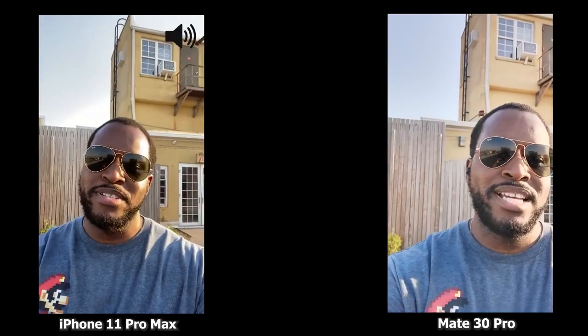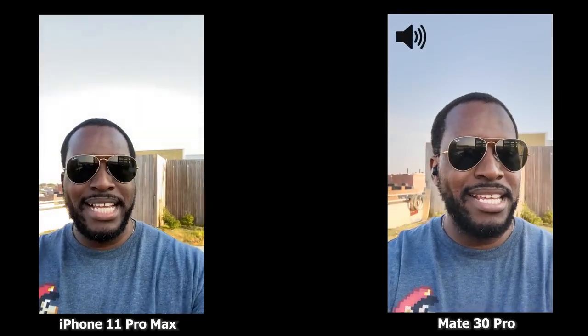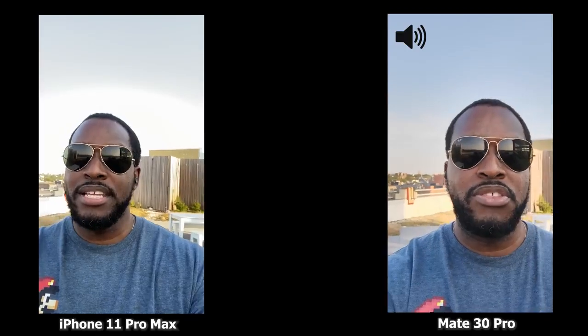Okay guys, I've got both the Huawei Mate 30 Pro and the iPhone 11 Pro Max, and we're using the front-facing camera. This is recording at 1080 30 frames per second because the Huawei limits its front-facing camera to 1080 30 frames per second.